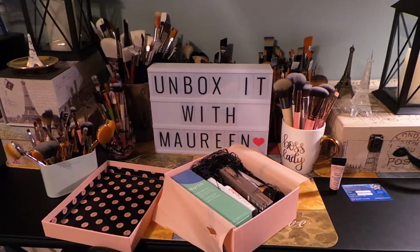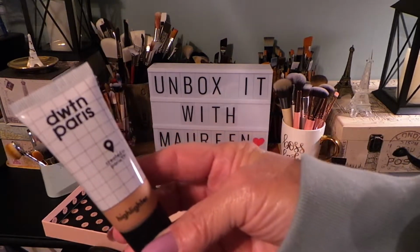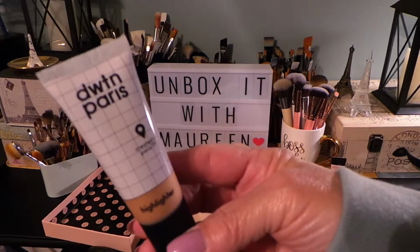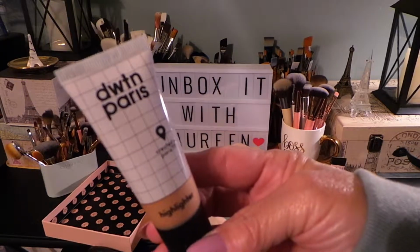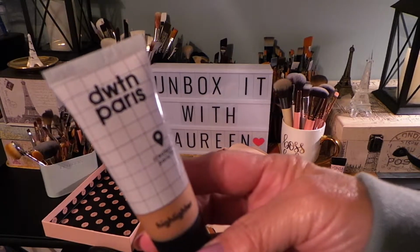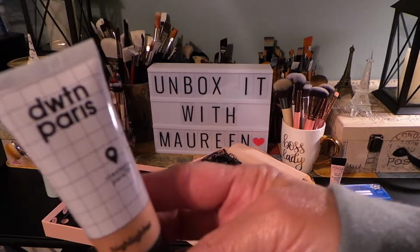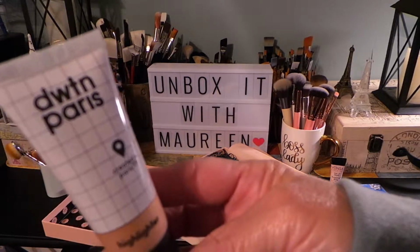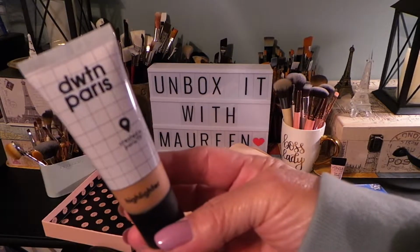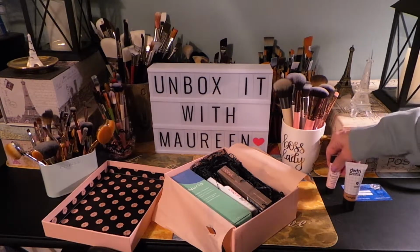And then we're going to go into, I think it's this product. Yes. And this is DWTN Paris, and this is a highlighter. This lightly powdered cream highlighter offers a texture for easy application and a lustrous finish. And this helps protect against pollution and harmful effects of light, which is good. And this featured size is 20 ml, and the featured value is $25. So that's nice. Give that a try. And this feels pretty full, that doesn't feel too bad.